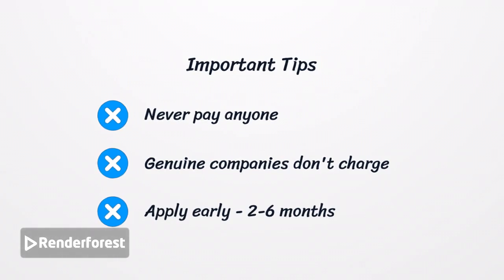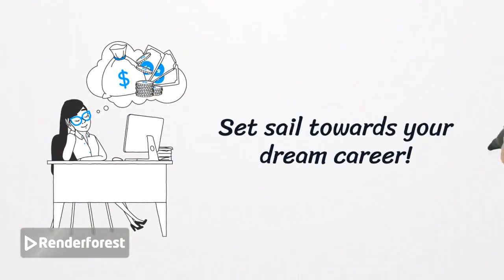Apply early. Cruise hiring can take 2 to 6 months. Set sail towards your dream career. Apply the right way.